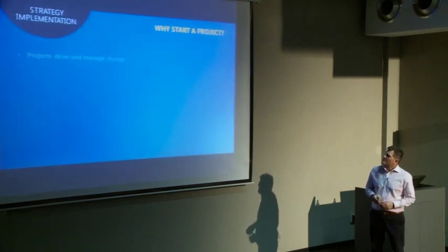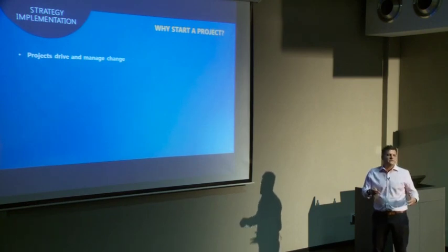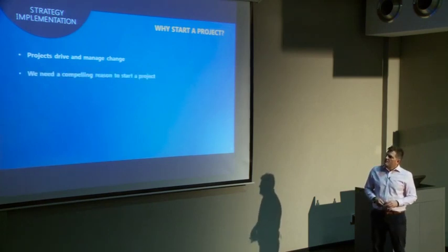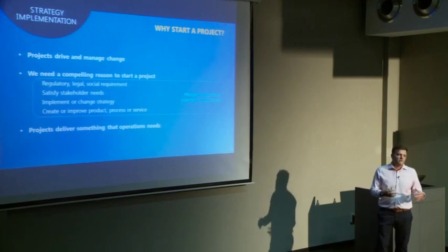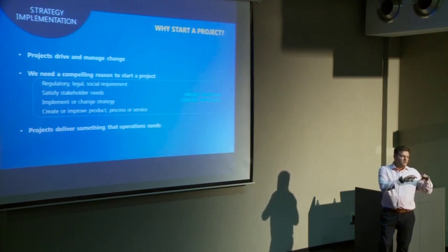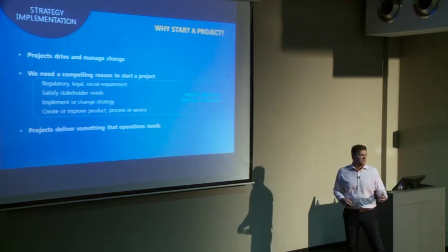So, why start a project? Again, there's a lot of theory, it's theory heavy. It's to drive and manage change in the business, right? Otherwise, what's the need for a project? It has to change something, it has to drive and manage something different. You need a compelling reason. You're going to find that in the PMBOK. These are the project initiation context categories. And as you see, implementing a strategy is one of those categories, right? Projects deliver something of value that operations needs, and I don't mean operations managers in stores, for example. Operations is all the functions in the business, how the business operates.